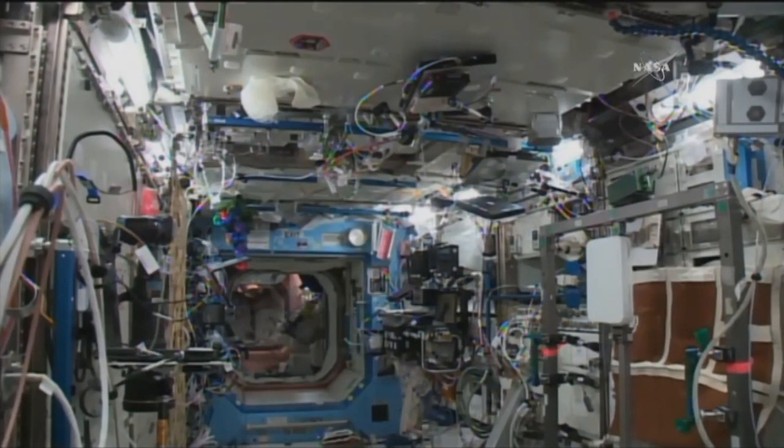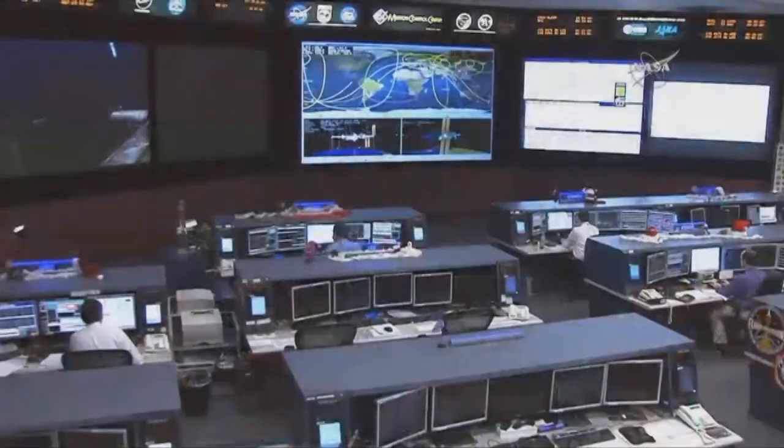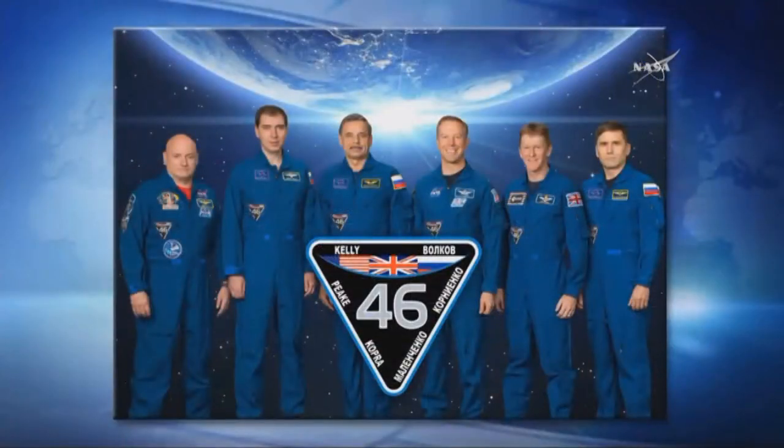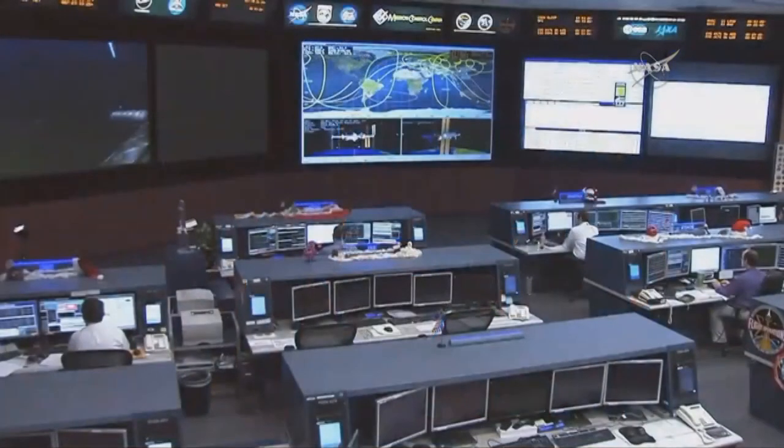Scott Kelly and Mikhail Kornienko in the home stretch in the final months of their one-year mission on board the International Outpost. It has been an incredibly busy December for the crew on board the station with landings, launches, and visiting vehicles. And now the culmination of that, the Progress 62 cargo ship arriving at the International Space Station in the final cargo delivery of the year.